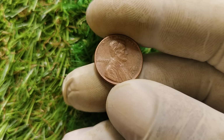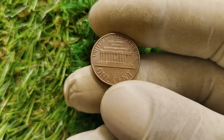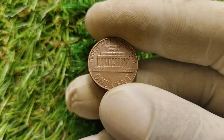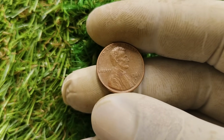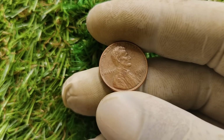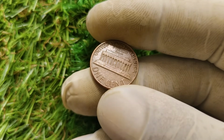While the Denver Mint didn't produce proof coins in 1981, those were made in San Francisco with the S mint mark. Some circulation pennies from Denver were so perfectly struck and preserved that they look almost like proofs. These are the coins that get collectors' hearts racing. Condition plays a huge role in the value of any coin.